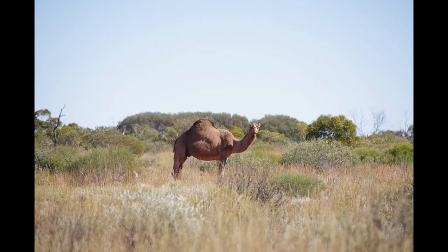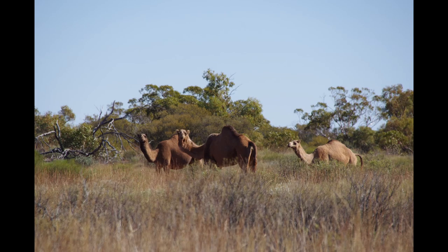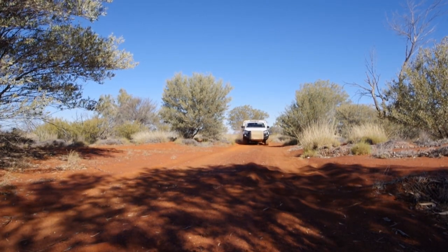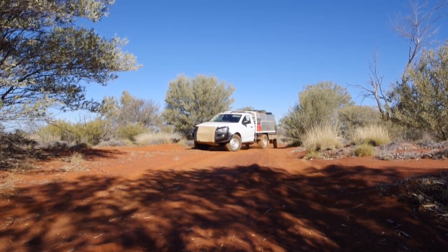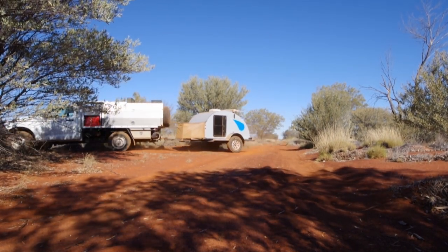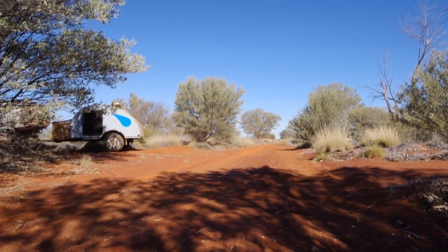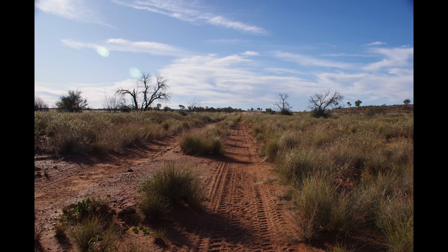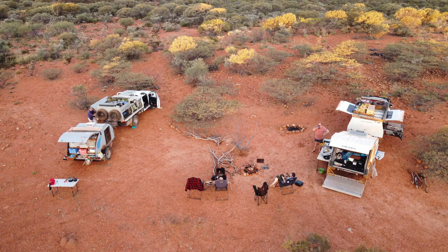We cruised along happily in the afternoon and thoroughly enjoyed this track. It's not well used, but it was easy to follow and we didn't see another car. We camped at the top of a hill about 3/4 along the way.